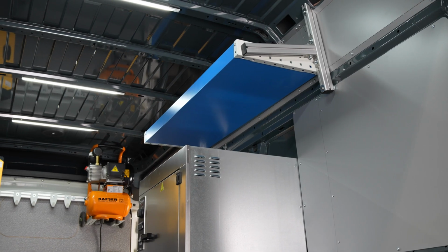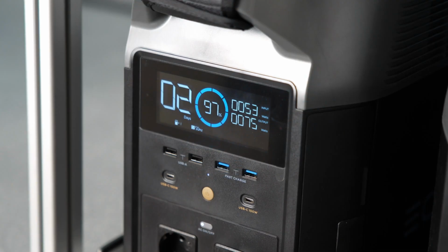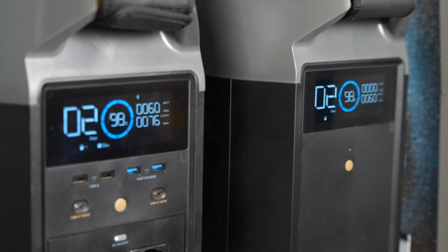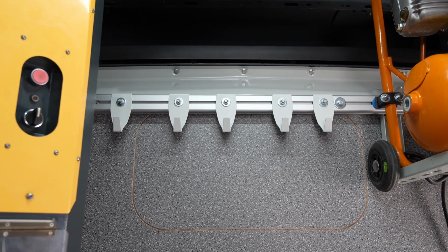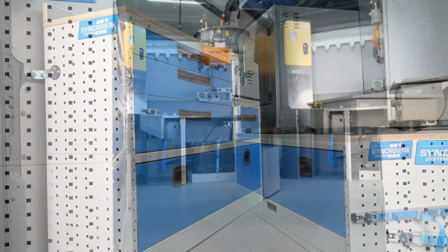With the addition of the extra battery, the Delta Pro's standard 3,600 watts of power becomes 7,200, more than enough to drive the compressor that is supported by two brackets and held in place by a bar and adjustable metal hooks. The sides of this mobile laboratory are equipped with enclosed compartments and drawers.